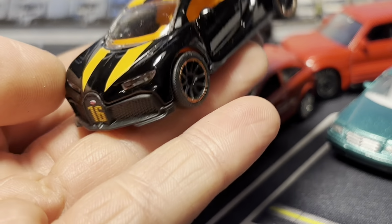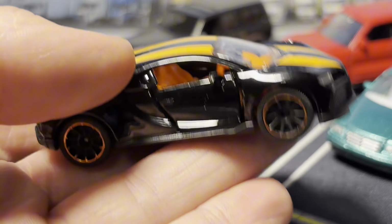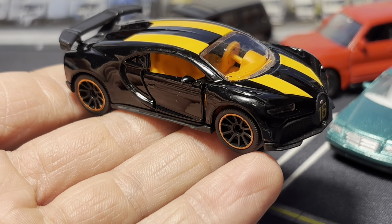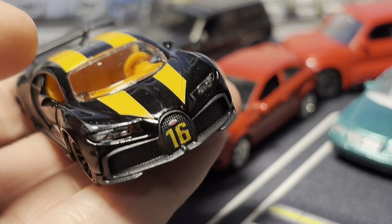Here's the Bugatti Chiron Pure Sport. Very amazing release of the casting. Very nice casting, too, and this is, of course, based on the real vehicle, the one that broke 300 miles an hour. What did it hit, like 311? I think. This is the record-breaking car.